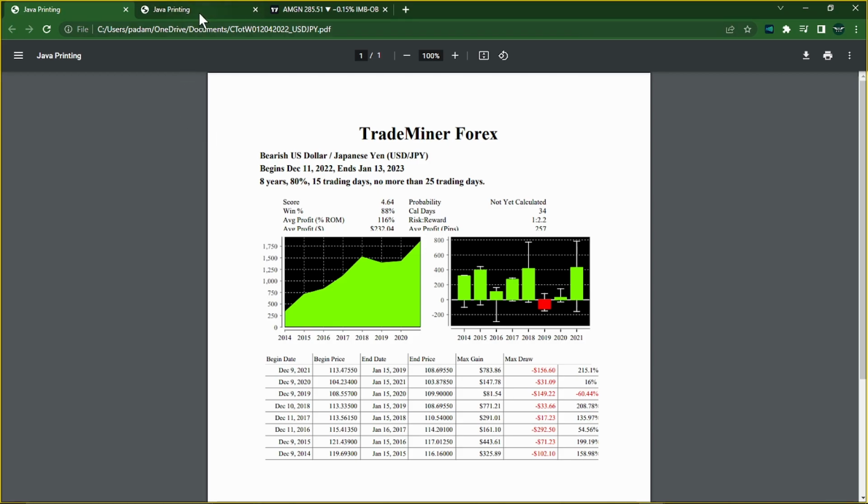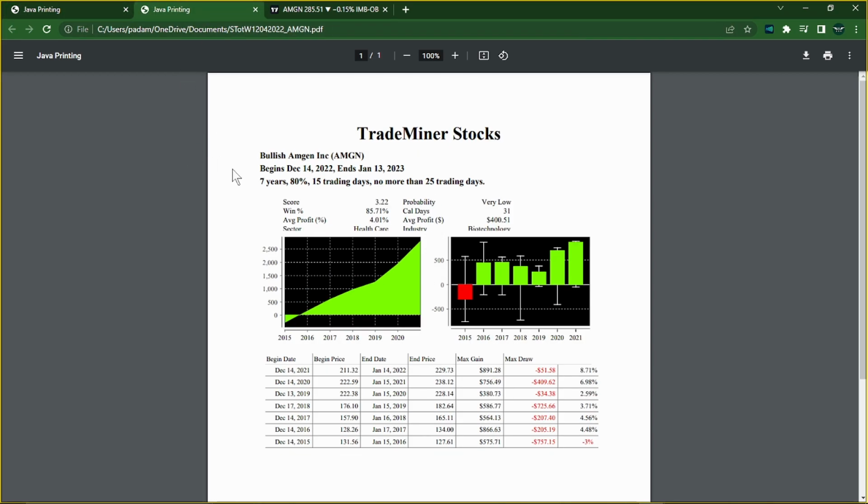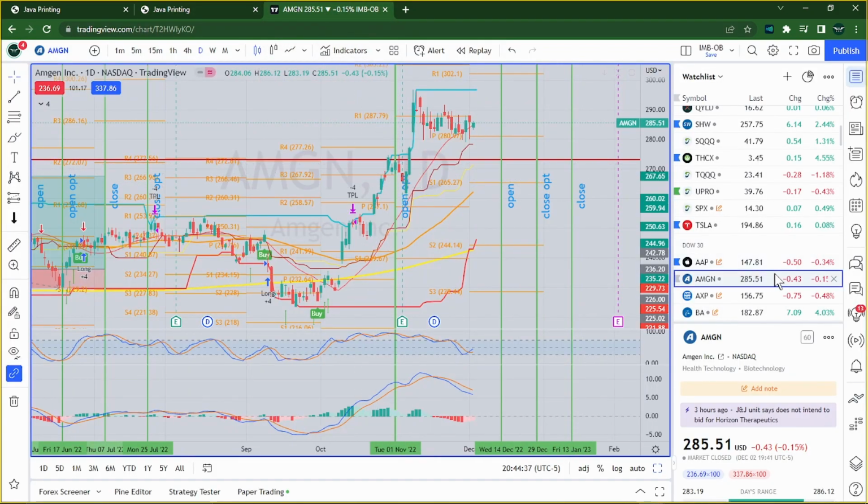Alright, and the stock of the week is Amgen, which is an 85% win rate, 7 years. But it's very low at this time that it will be profitable. The probability is low. All right, let's go to the chart and see what it looks like.